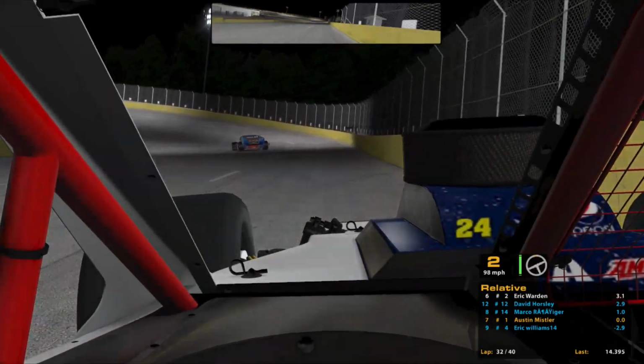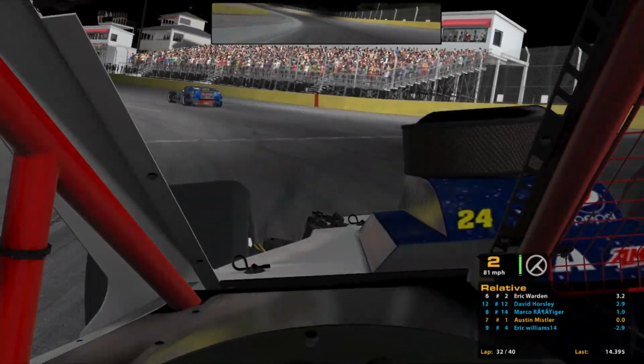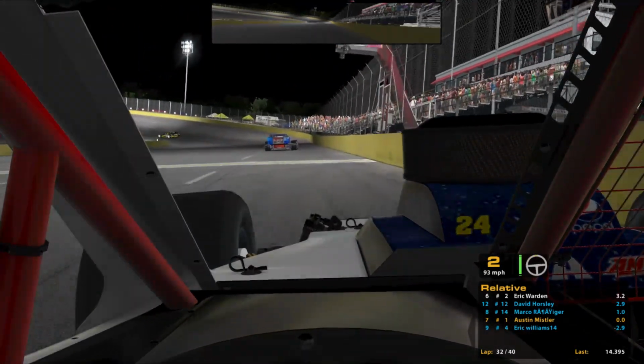Let's see if we can try to catch 6th up there. 3 seconds ahead. Already caught him a couple tenths, but I don't know if we'll have enough laps. We only have 8 laps left.